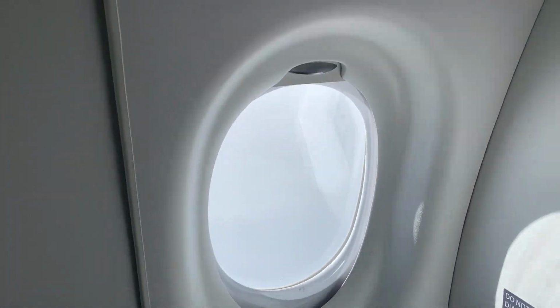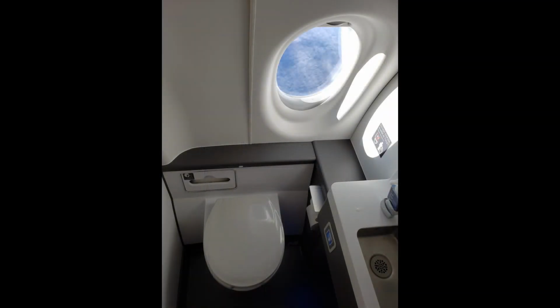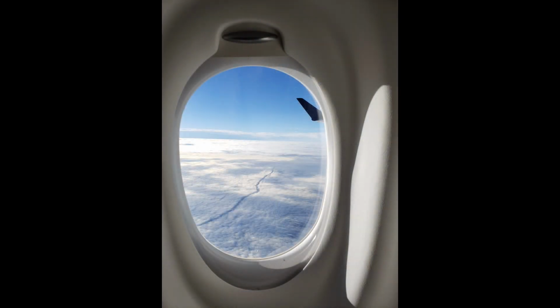What a beautiful view from, wait, what? This is the bathroom. Just as the captain said, isn't it beautiful? I wonder why the restroom on the other side doesn't have a window too. If you know, please let me know in the comment section below.